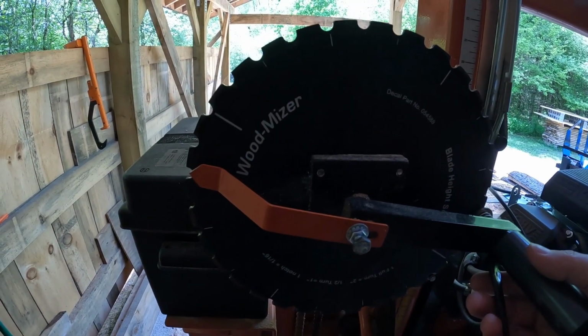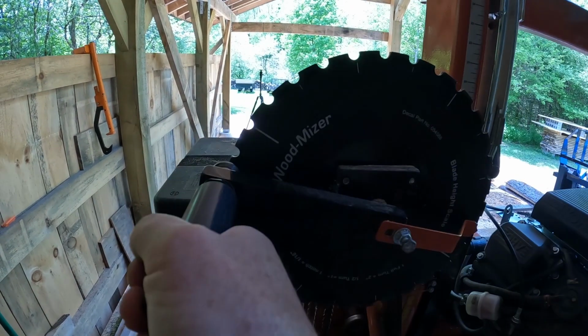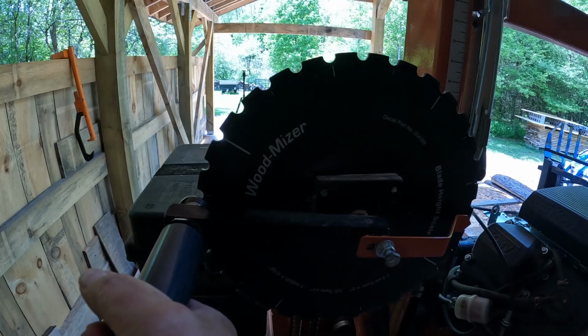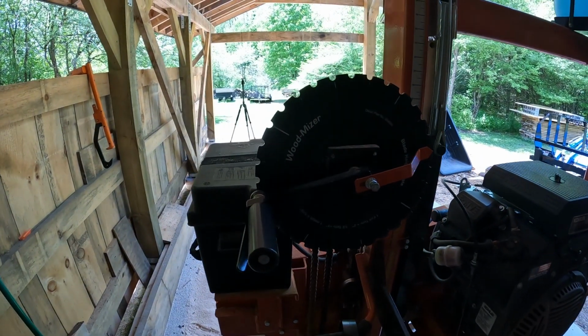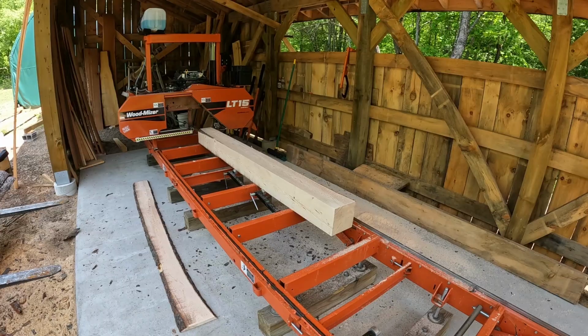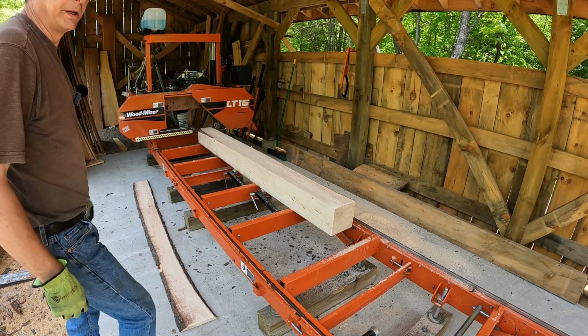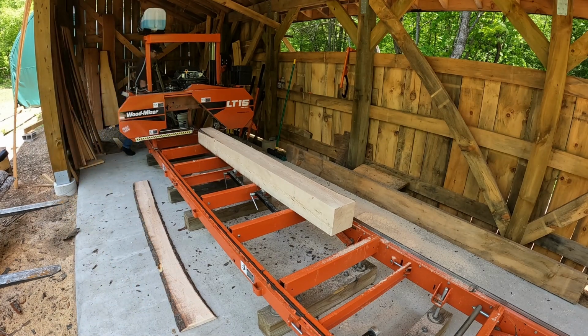And I want to go down 1 inch plus 1/8 for the saw blade kerf. So half a turn would be right there. Then 2 more little notches brings it to 1/8. So that makes up for the saw blade. Okay, now back to sawing it. Yep, where it should be.